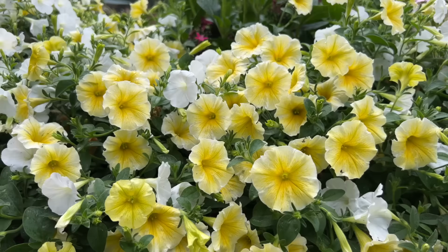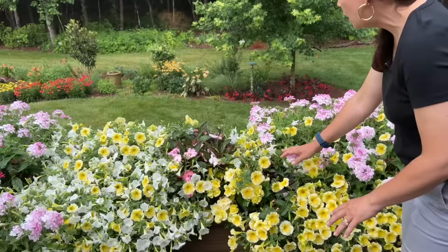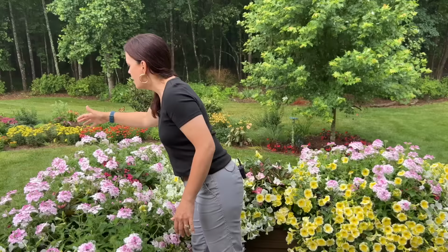We've got Pentas in here, Sun Patience. I do have Plum Dandy. Plum Dandy is getting plum smothered out by the other plants. And we believe that this Superbena has a delicious little fragrance to it, a very nice, light fragrance that just smells amazing. We do have the Selenia begonias. They too are getting a little bit smothered out.